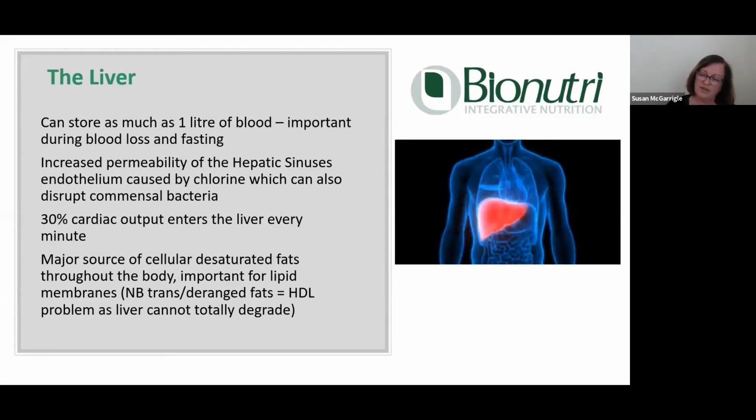So 30% of the cardiac output enters the liver every minute. And it's a major source also of cellular desaturated fats throughout the body, which is very important for lipid membranes. And we all know about the margarine, the trans fats, deranged fats, and that can cause an HDL problem as the liver cannot totally degrade them. And this in turn may increase LDL cholesterol. So I think people have got wise to margarine, but it's still quite a problem if people are still eating it.